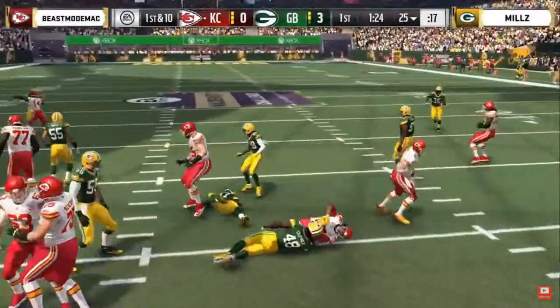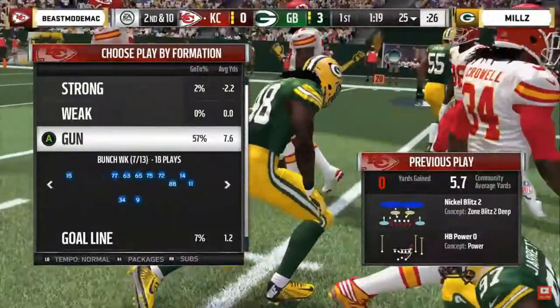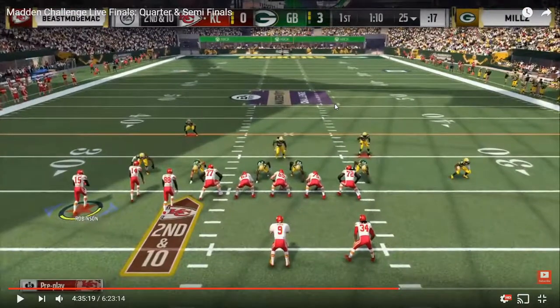Mac goes with the halfback power O, which is usually a good run against that nickel blitz setup where you pinch your line. Those shotgun 2-back power O's, especially out of that split offset or split close, are 2 popular run plays. Right here, Mac in gun bunch, and you see just what I was talking about.